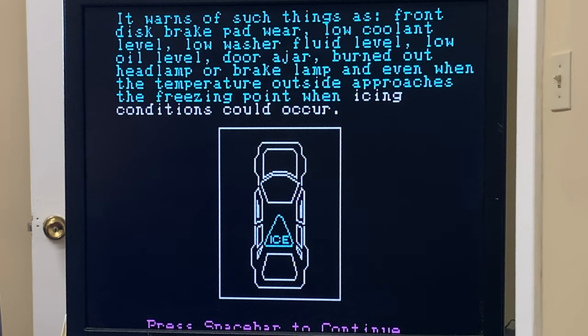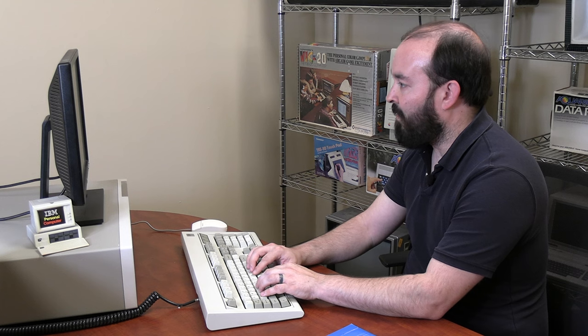Honestly, that's a pretty good preview of things to come with modern cars. All those sensors exist in modern automobiles and certainly show in the dashboard, so it's kind of cool they were ahead of the curve on that.